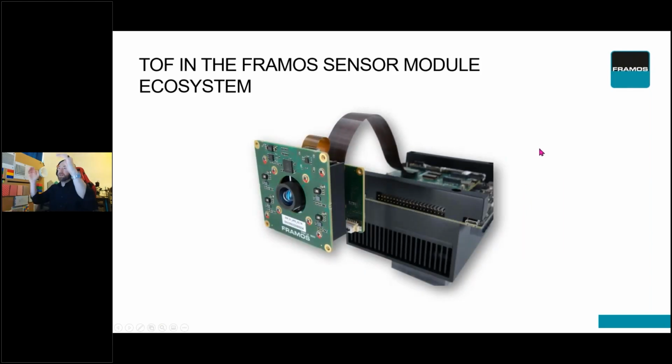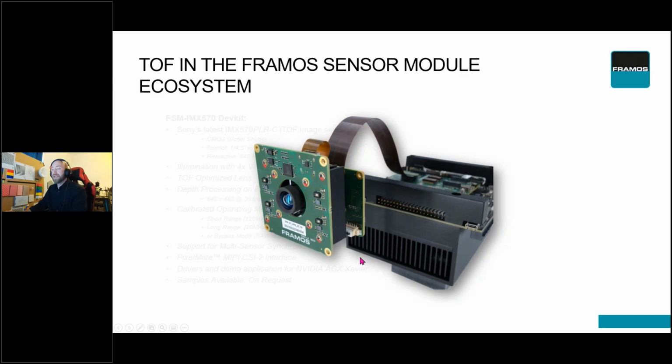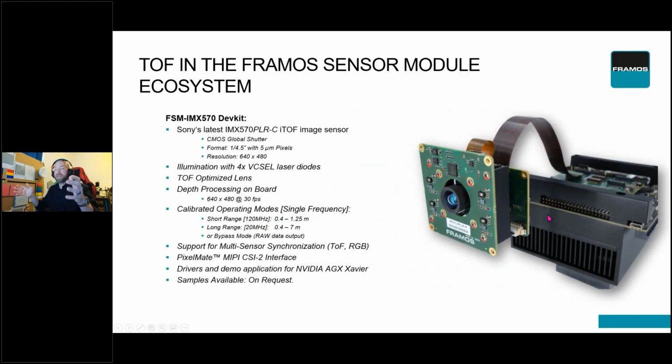Okay, so we sort of moved through the technology through to an implementation with an ISP. What I want to show you now is the FRAMOS FSM module that we have built on the IMX570. This is a 640 by 480 global shutter device. What that means is that tap A and B for the whole array is all reset at the same time whilst we read it out, so we don't have any other effects. The system has the ability to do up to 8 phases, so we can say, well, we need those 4, but what could we do with those other 4? We could do maybe a different frequency, or maybe a different exposure range, something like that.